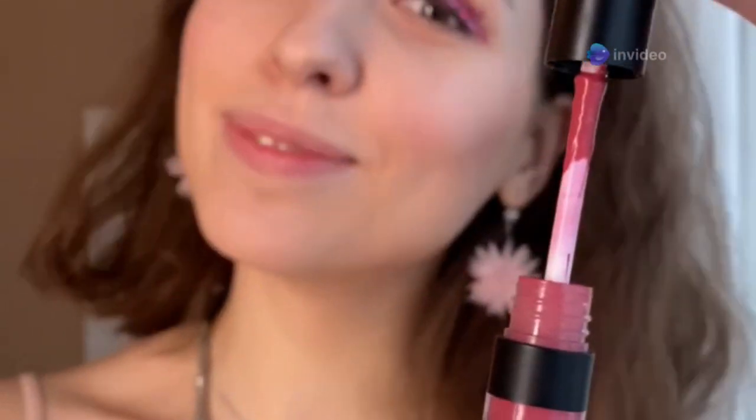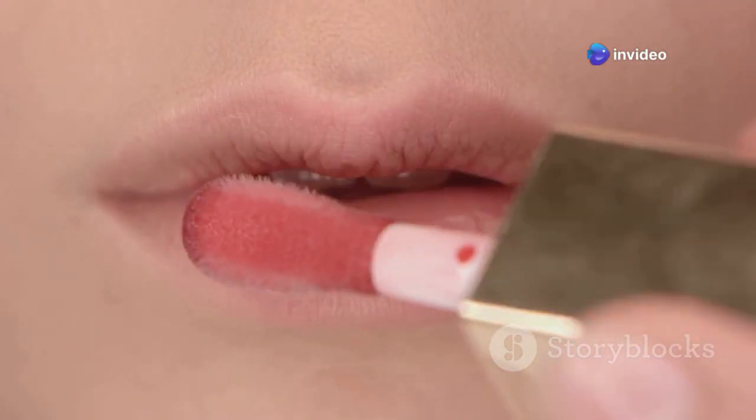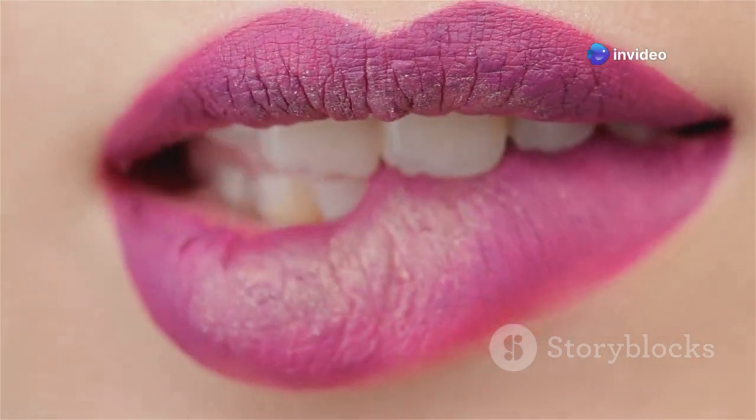It's got a doe foot applicator, which I prefer over those weird brush ones. Okay, let's see. Oh, that's a pretty color. It's a sheer pink with a little bit of shimmer. And the formula, it's actually not bad. It's not sticky at all, and it feels really hydrating on the lips. The shine is definitely there, but it's not over the top.